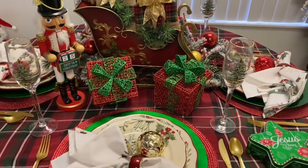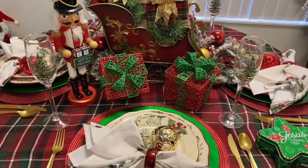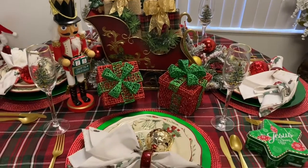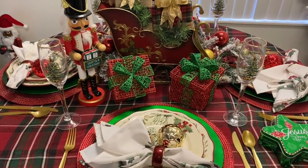And I just think this Christmas table is absolutely gorgeous. And I love all the traditional colors. It brings back childhood memories.